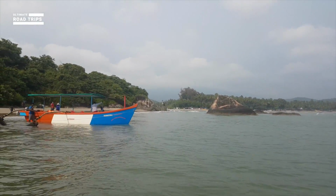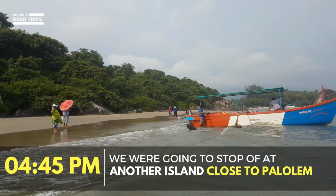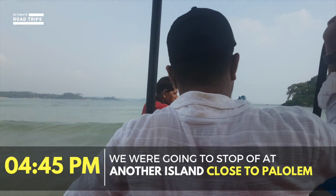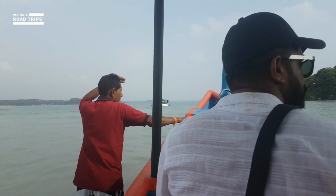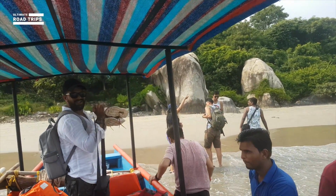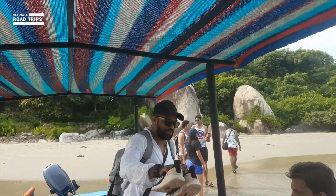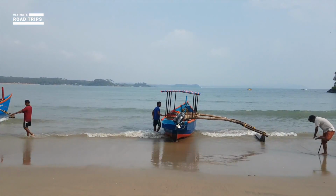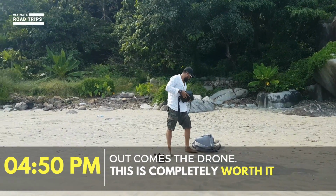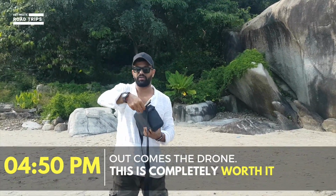But much to our amusement, and as promised, we stopped off at an extension of the beach, which couldn't have been accessed obviously by foot or road, and we got there. Once we got off the boat, the drone was out in a matter of seconds. What you're about to see now is pristine and made this entire boat trip a completely worth it experience.